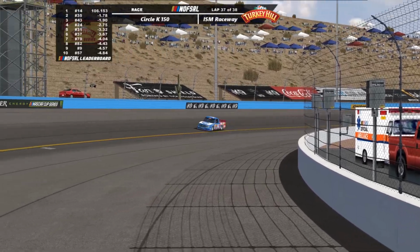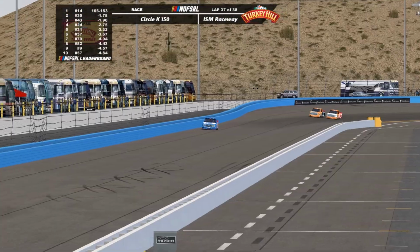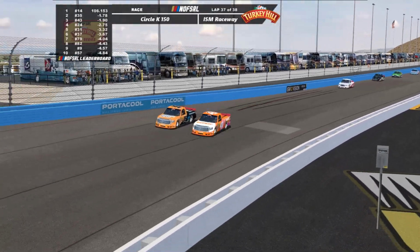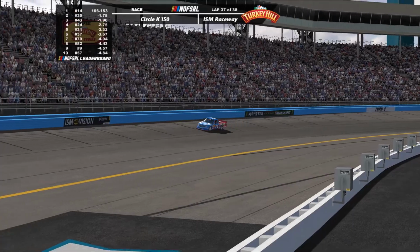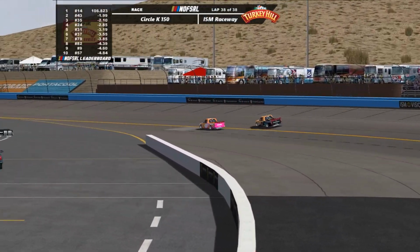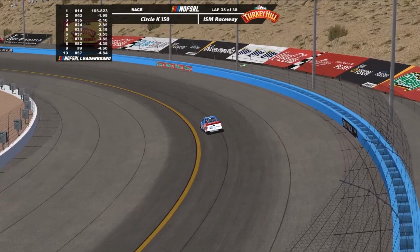Definitely very excited for Chase Marks here today at the ISM Raceway. Won the pole, led the most laps. Most likely going to get the race victory, only unless something freak happens on this final lap. Fisher G finally going to get around Trey Smith for second, as the white flag is in the air in the Circle K 150 for Chase Marks at the ISM Raceway. All he has to do is just take these corners nice and easy, nothing overbearing.